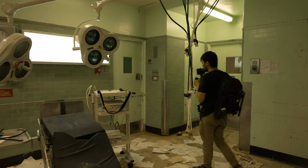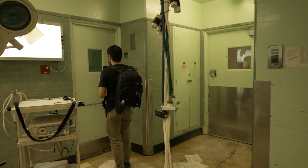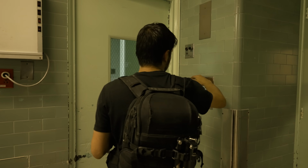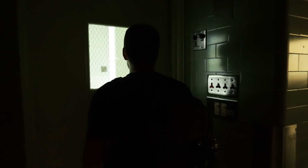This place is so sick. All I knew that was in here was the operating theater. I didn't know anything about these other operating rooms. Yeah.